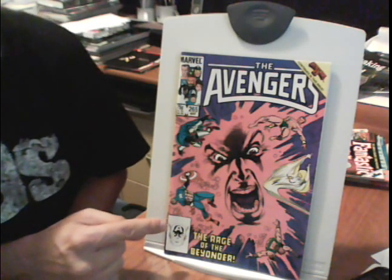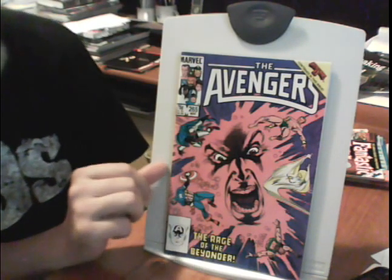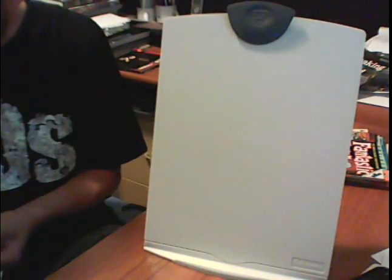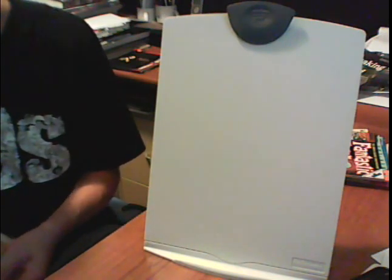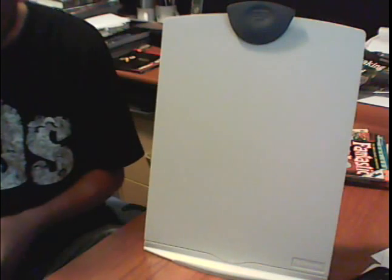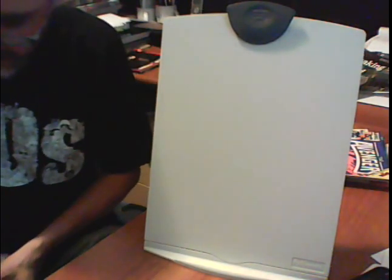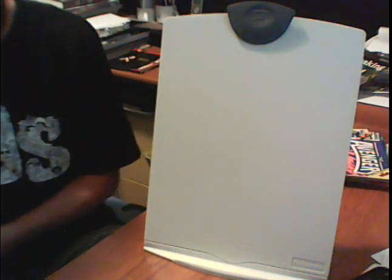Here we have Avengers number 265, and this is getting towards the end of Secret Wars 2, if I'm not mistaken. The following issue, this was the last month. Yes, this was the last month of Secret Wars 2. And then 266, the issue following this one, was a special epilogue to Secret Wars 2 in Avengers 266. So unfortunately I didn't find that one. But I did pick up a couple of other interesting looking Avengers.